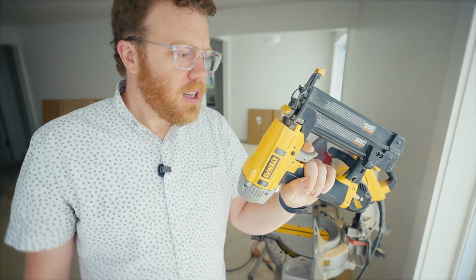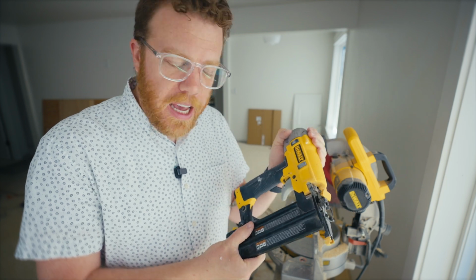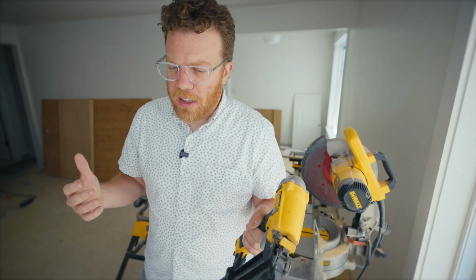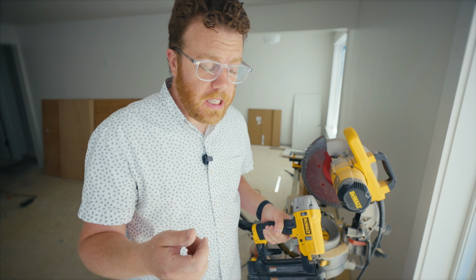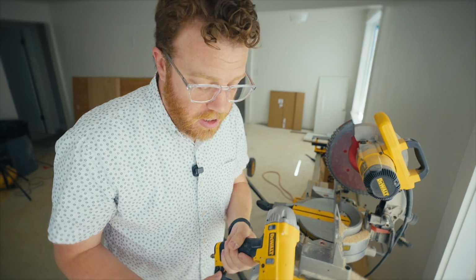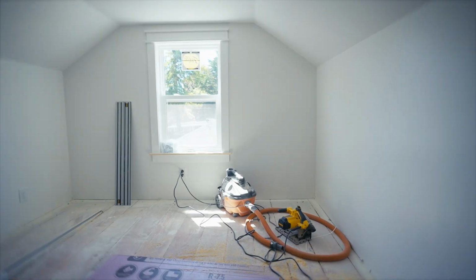I think a pneumatic nailer falls into this camp too. This is really nice. I have a brad nailer. I want a framing nailer, but don't have one now. I also have a small pancake air compressor, which is really nice for blowing off stuff like this. I mean, look how much of a mess I've made over here. But if you don't have one of these, then a hammer works great.